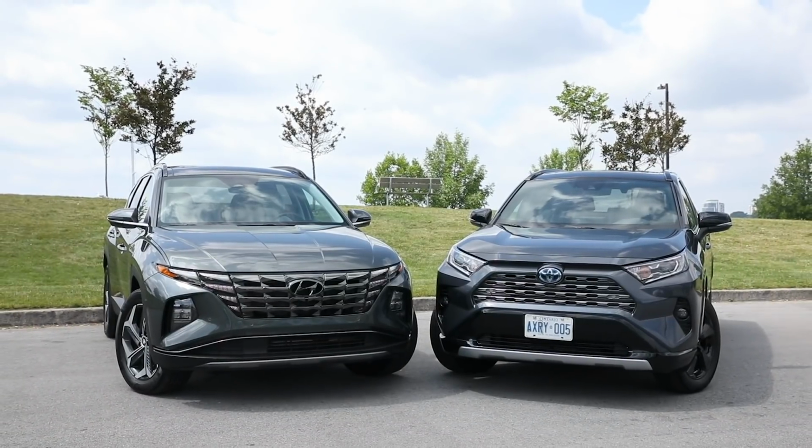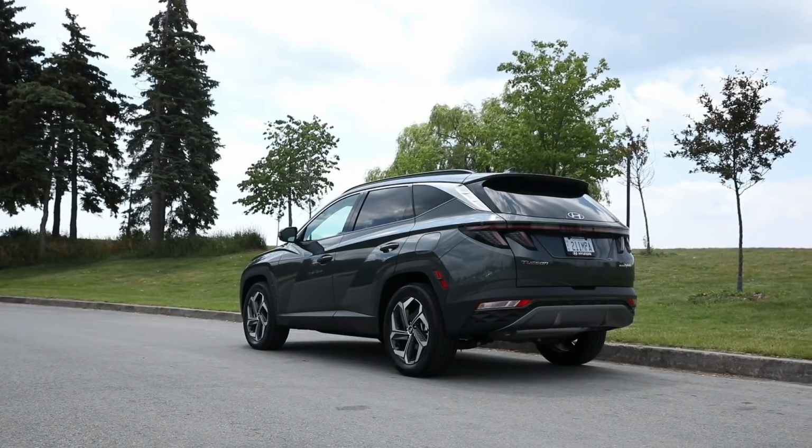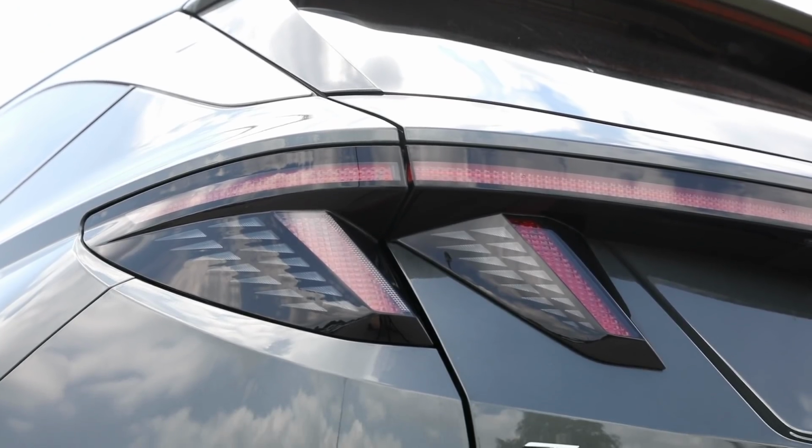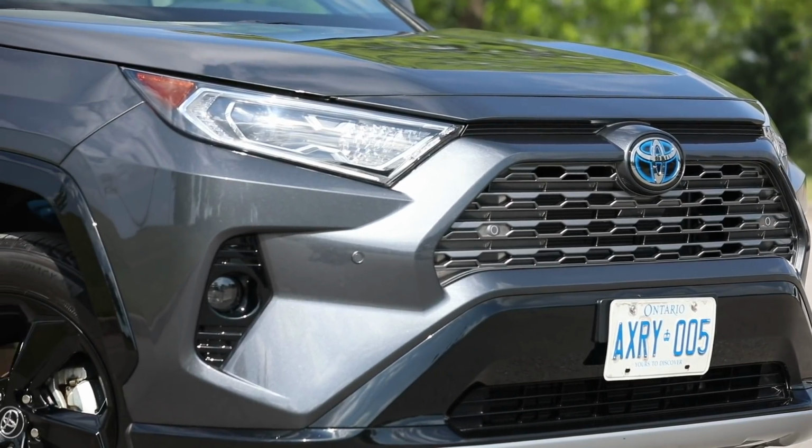What do you think of the design of each of these cars? I really love the styling of the Tucson. I think Hyundai tried to do something different and creative, and I think it really worked. The RAV4 to me looks a little more simple, more like a classic SUV type of shape and curves. What do you think? Our tastes landed a little bit different there, but that's not that surprising.